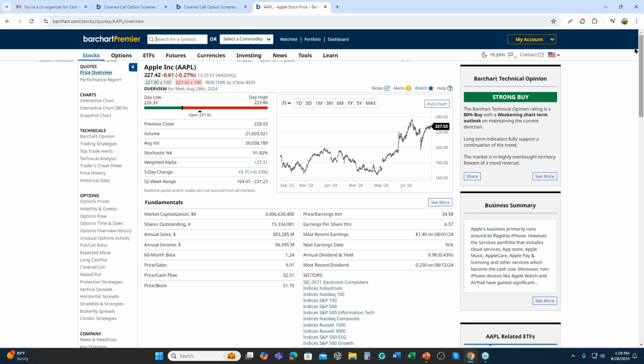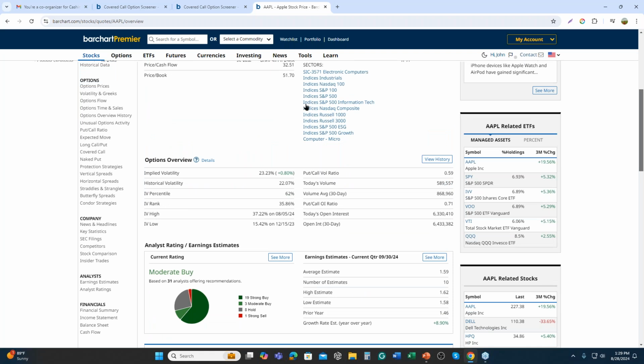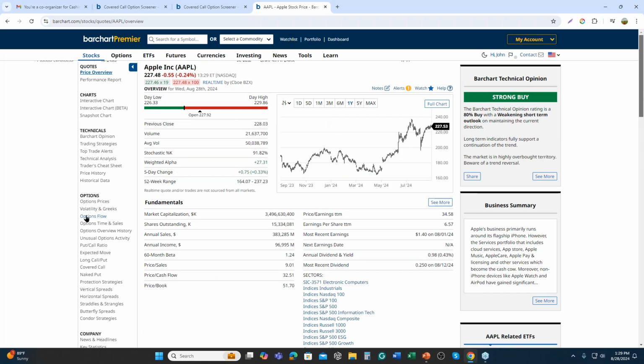But again, the first thing I'm going to do is look at my implied volatility. You can see my implied volatility is only 23%. And my rank and percentile, well, first of all, my percentile is in the upper third about, and my rank is in the bottom third about. So what does that tell me? Well, that tells me that my options here are fairly priced. In other words, I'm not going to get a lot of great premium on Apple, but there still might be potential opportunities.